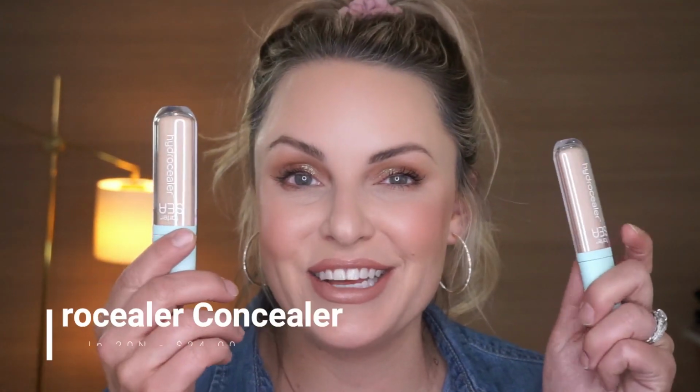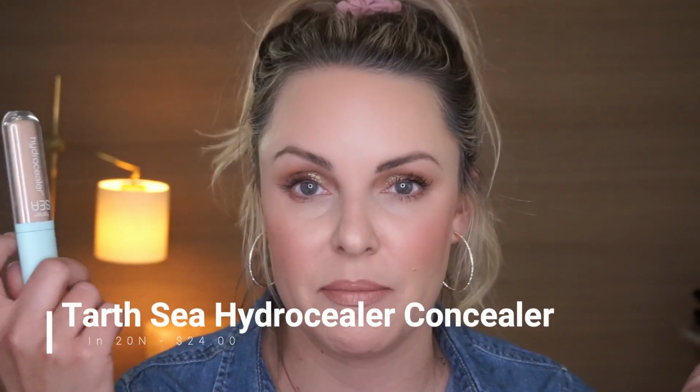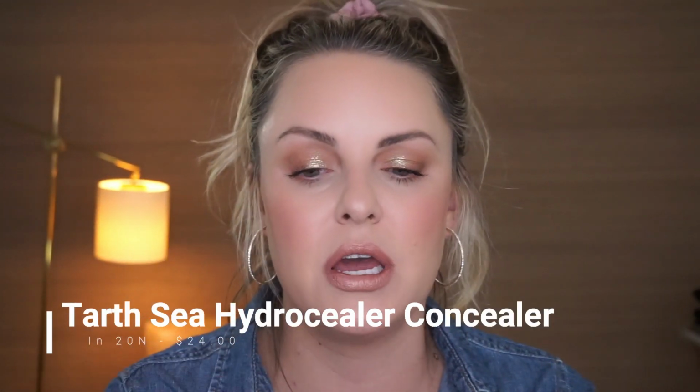All right. The new concealers from Tarte. I hear nobody talking about these. I got two colors. This is the Tarte C Hydro Concealer. I got it in B20 Light Beige and 20N Light Neutral. Light Neutral was my color that I have on today. The other one is just too pink for me. It's a little too dark. I might actually go a step lighter than this if I wanted a little bit more brightening, but this is what I have on today.